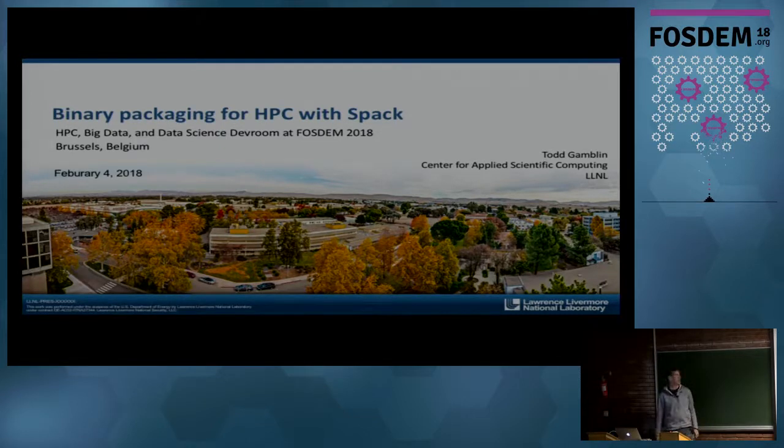Okay, so I'm Todd Gamblin. I wrote Spack, so I'm biased about Spack. I'm going to be talking about our new binary packaging capability. Kenneth was talking about how the build-from-source tools were slow. We agree, we're trying to add binary packaging to Spack. So that's what this is about.